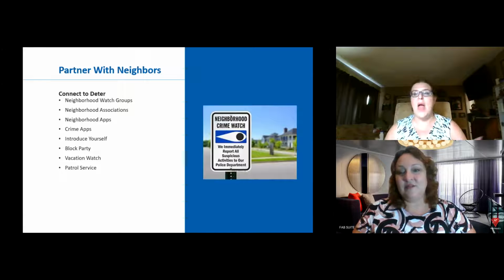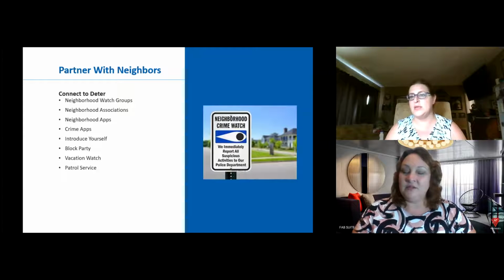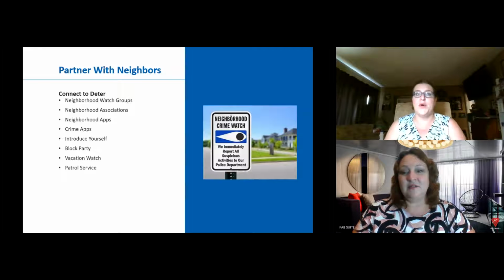They'll look up on the Nextdoor app and see how many people are actually interacting from that neighborhood, or is it like one person posts every 15 days? Or are they seeing a lot of activity in that neighborhood app or the Neighbors Ring app? And those are good for you as a neighbor to be a part of as well.